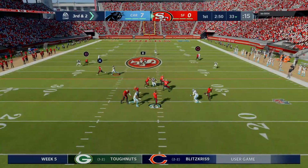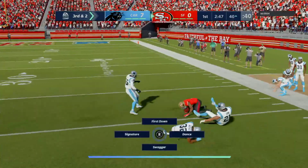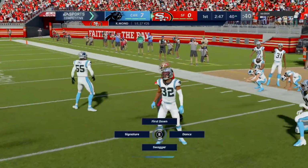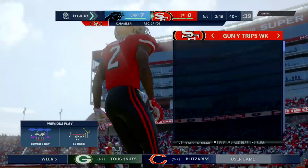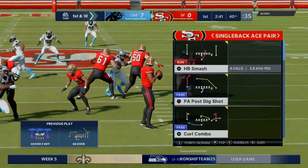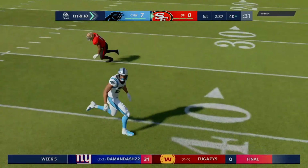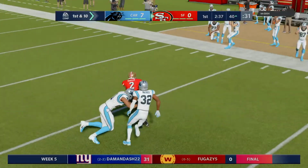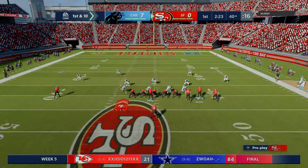They'll go to the air here on 3rd and 2. Got a man complete. It's Hamler. And he is going to have a 49ers first down as they're able to get the 3rd down conversion. 27 yards there on a very nice 3rd down conversion. So from Panther territory now, it's 1st and 10 right at the 40.